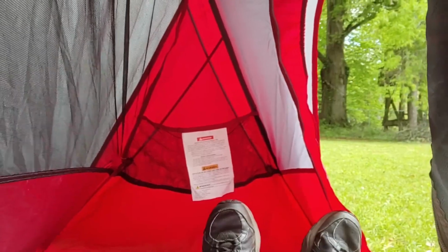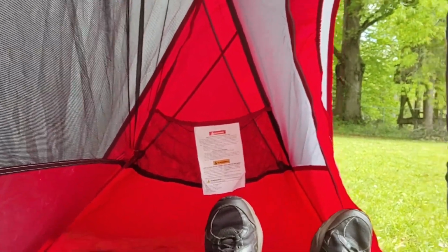So the tent itself, it's pretty roomy at the top. Well, not quite roomy, but you won't be complaining for a one-person tent. I am laying head down. I still got some room over there. But if you're a tall person, this tent might not be for you.